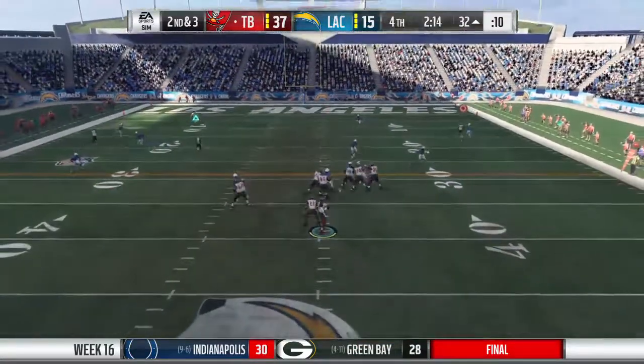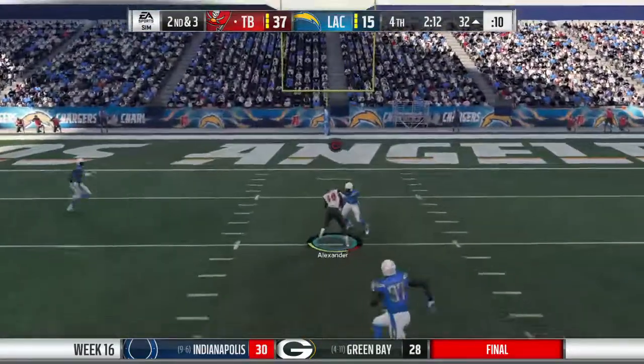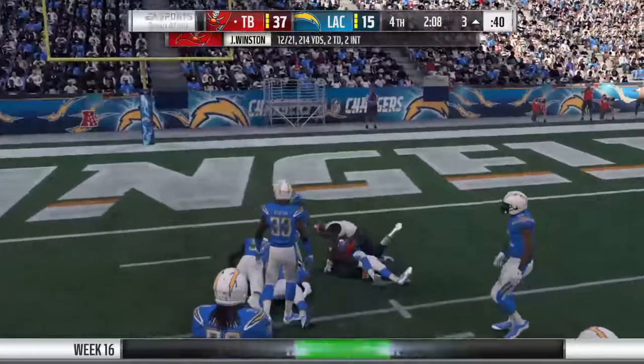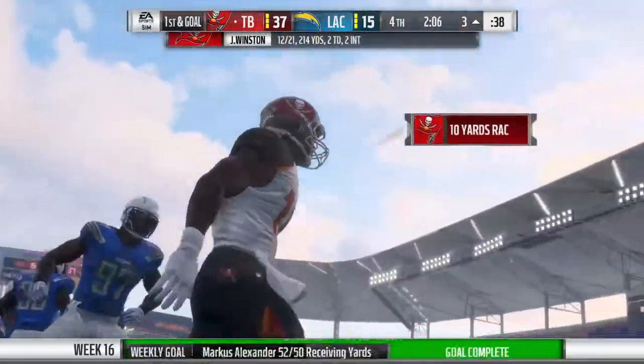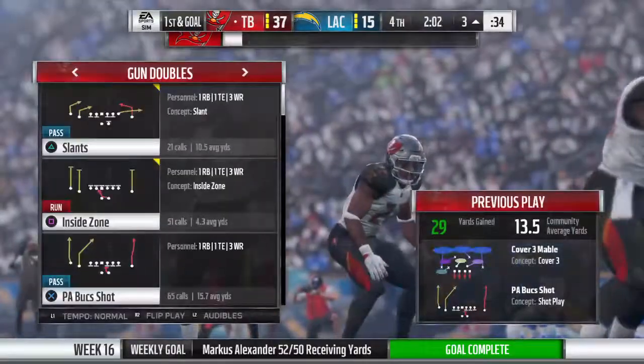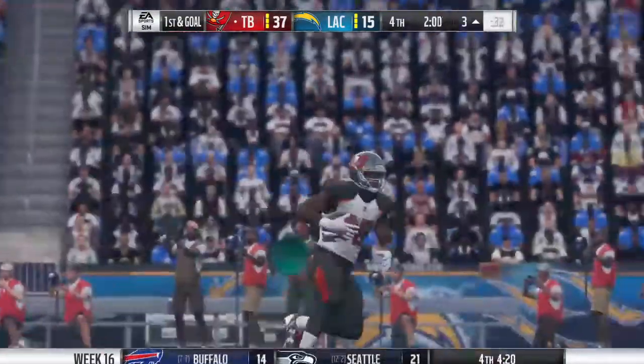Play action now. Winston. Got his man complete over the middle. That's Alexander. And they do get him down, but he's inside the 5 all the way to the 3. He got 29 yards that time.